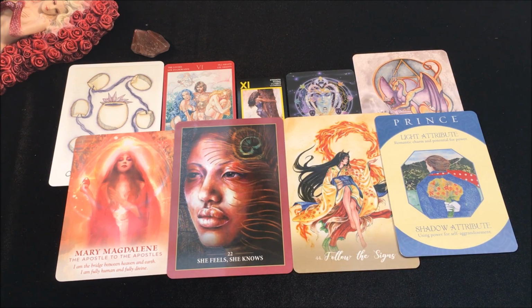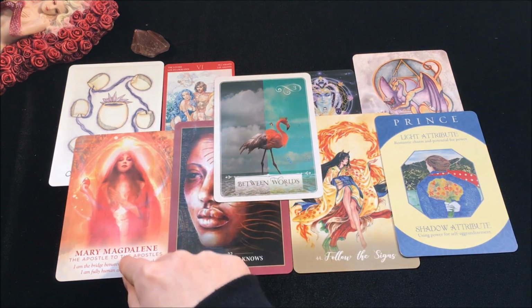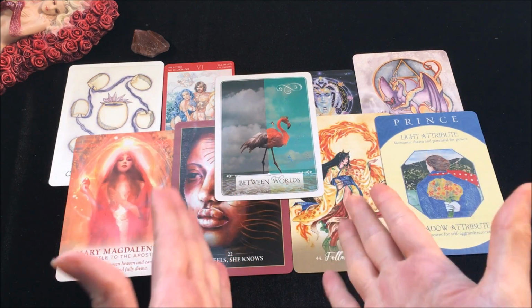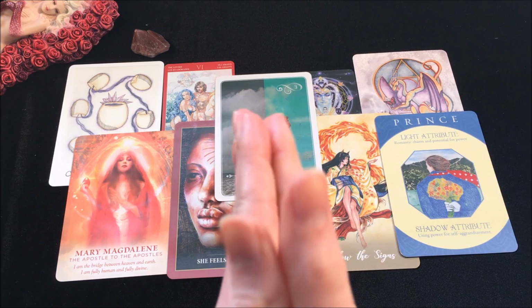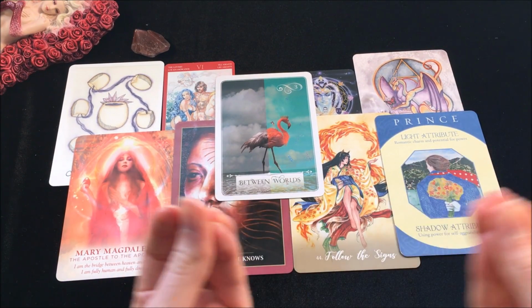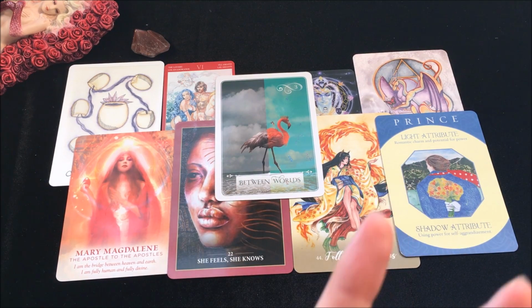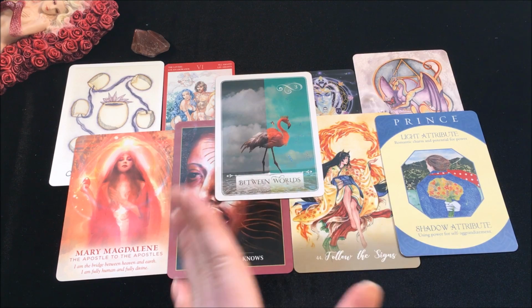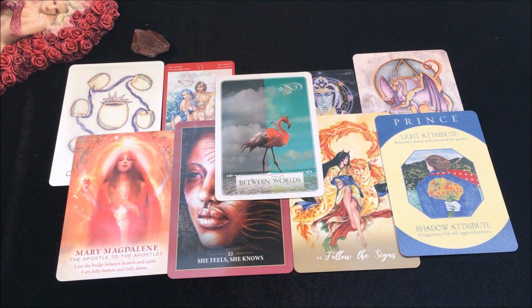You've got to get to that focus because, yeah, Mary Magdalene was talking about the bridge between heaven and earth, and we have Between Worlds. You are this in-between of the worlds. You are the oracle. You are the channeler. You need to own that fact. That's just what I'm getting here. Resisting it is futile and it's only going to cause you more problems. So let's see with this card 3.